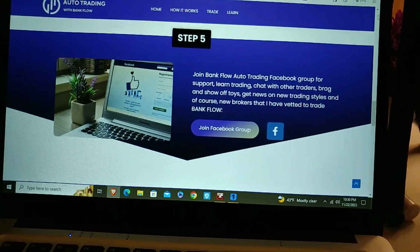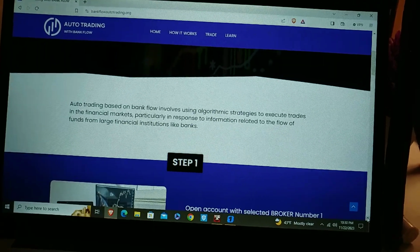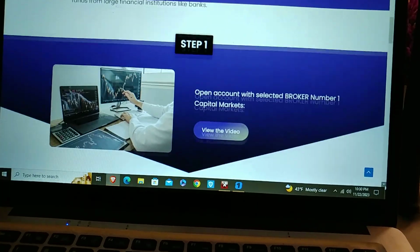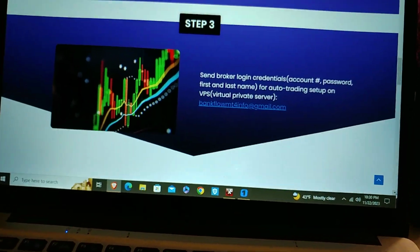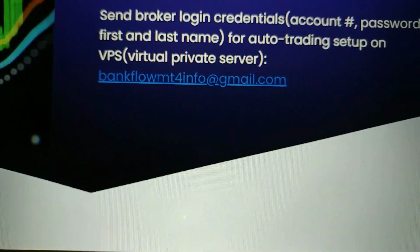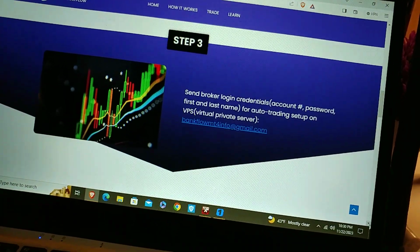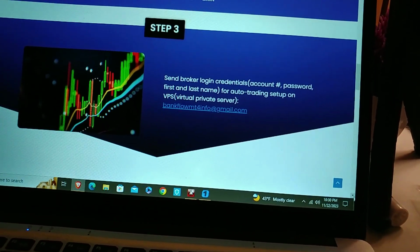So 5 steps, real simple, easy peasy. Step 1, look over the account, open that up with number 1, capital markets. Number 2, easy, sign up for the PayPal plan, get involved. Number 3, of course, send your information over once you set the account up and everything else. It's easy. Send it over. See the bankflowmtsinfo.gmail.com. That's how you send the information over with your credentials so I can trade on your behalf. Real simple. And then I'm going to set you up to get the trades that I'm in.